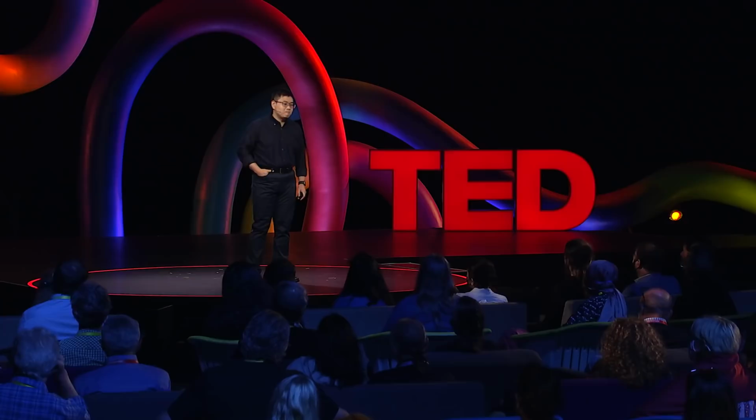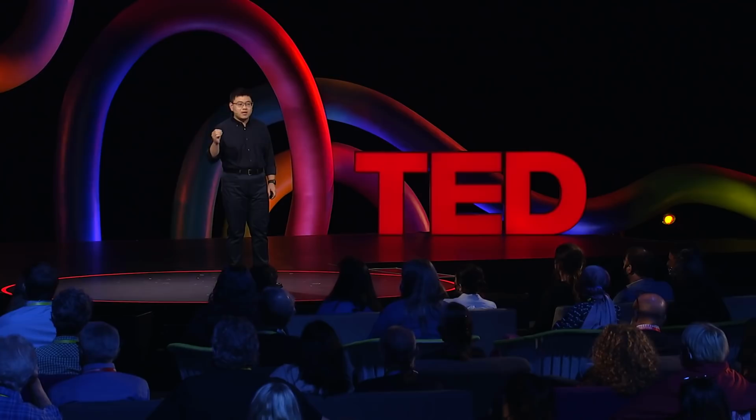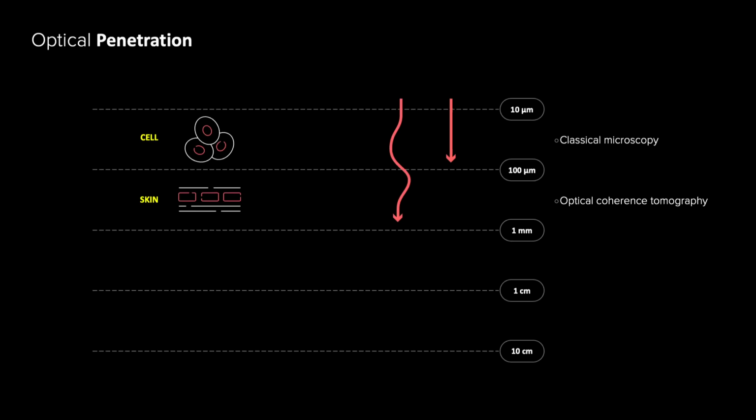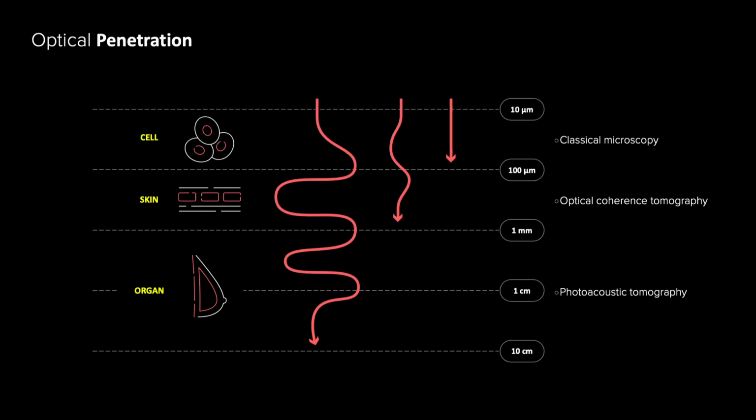Biomedical optics has come a long way. The microscope used every day in modern medical diagnosis was invented in the 17th century, which revolutionized 19th century medicine by letting us see into a cell. Then, optical coherence tomography, developed in the 1990s, increased optical penetration to 1 millimeter, bringing huge benefits to clinical care for skin and eyes. Now, photoacoustic imaging, first adopted for medical use in the 2000s, allows us to see even more, allowing penetration by another order of magnitude to several centimeters, allowing organ-level in vivo human imaging.